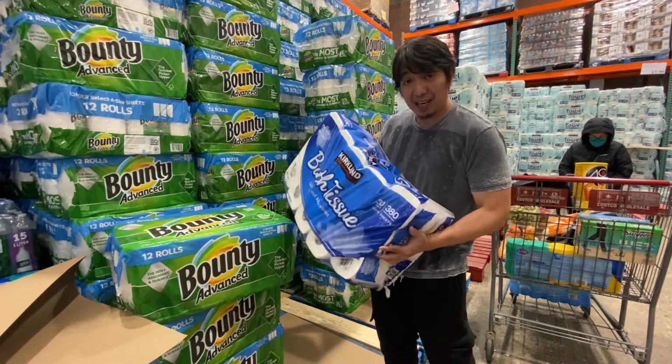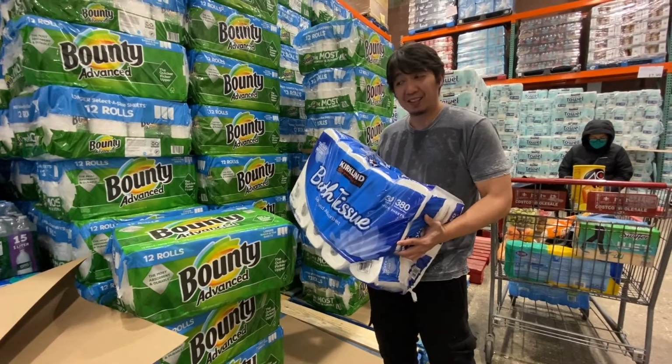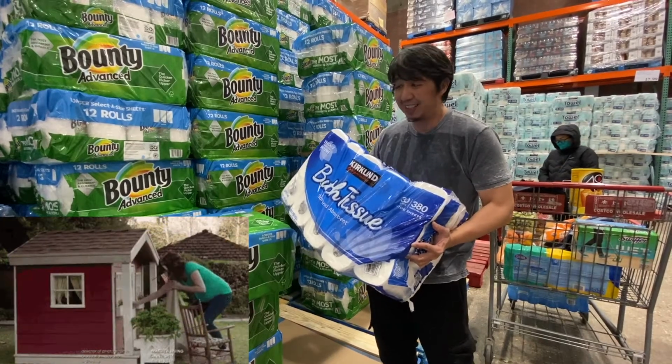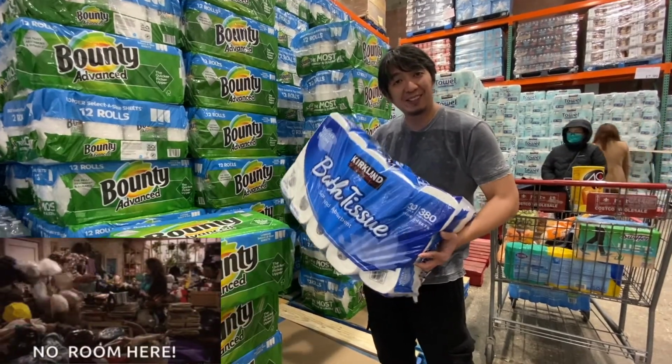This is how big the package of tissue roll papers that they sell here. So if you have 2 of these and you live in a New York City apartment, then your apartment's gonna be full already, right? Look.